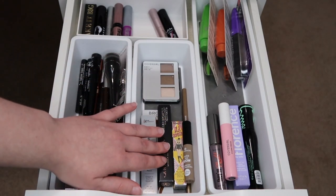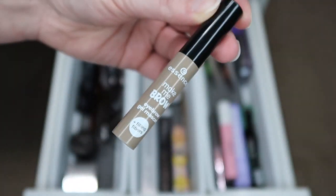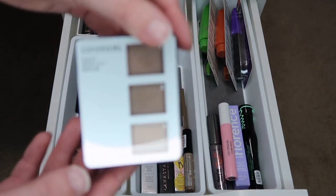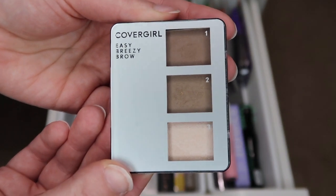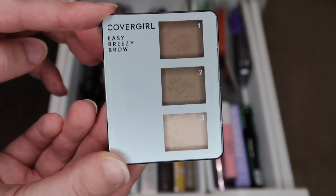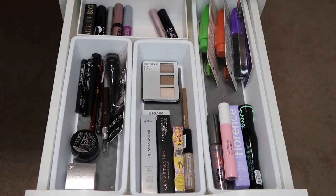And then in here I have my brow products, and this Essence one is the one that I am currently using. This is the one that I was considering getting rid of in my chopping block video, but after doing that video I realized that I actually really like this one, so I am going to be keeping this. I'm not going to be getting rid of any brow products. So that's it for the first drawer. We got rid of 3 things from there.